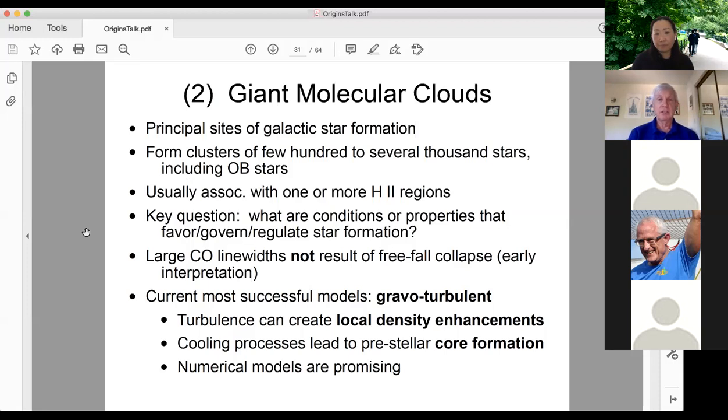So one of the key questions then, what are the conditions in giant molecular clouds that either favor star formation or regulate it or bring it to an end? One of the early papers, interestingly, after the first discovery by Wilson, Jefferts, and Penzias of CO and the very large line widths, was a paper by Goldreich and Kwan, who attempted to explain these line widths, claiming that the clouds were in a state of freefall collapse. And the paper actually has been influential, even though it was wrong. It was almost immediately pointed out that if that were true, then the star formation rate in the galaxy would be way too high compared with what we know it to be.